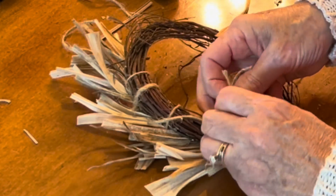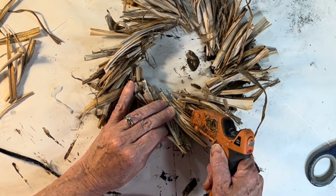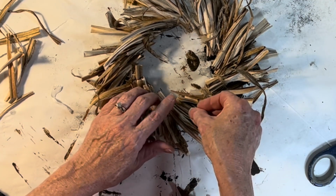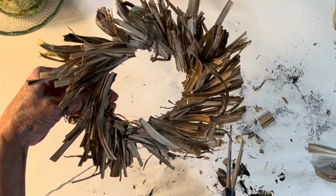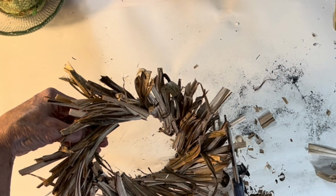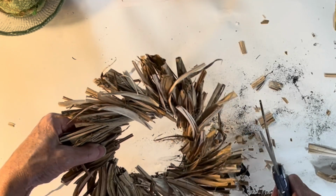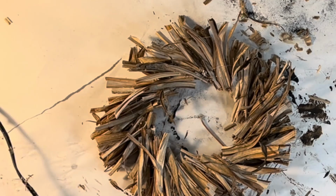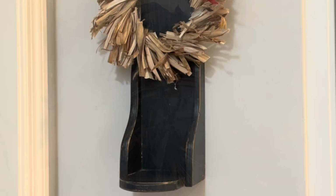Once I had made my way around the wreath and it was completely covered, there were a few spots where I could see the twine, so I just hot glued an additional leaf in those spots to disguise the twine. Then I just used scissors to trim off the ends of the leaves to give the wreath a more symmetrical look. I also hot glued a few faux berries and red leaves onto the wreath for a pop of color.